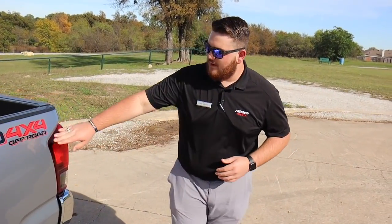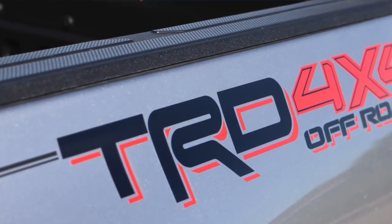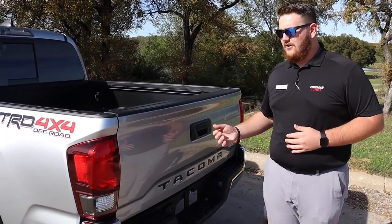Coming back here, you can see that we have the TRD Off-Road 4x4 stickers on the vehicle. I want to show y'all something really cool. Toyota's done this with their mid-size trucks, such as the Tacoma, AKA the Taco, and also their full-size trucks, the Tundra. This is a very awesome feature.